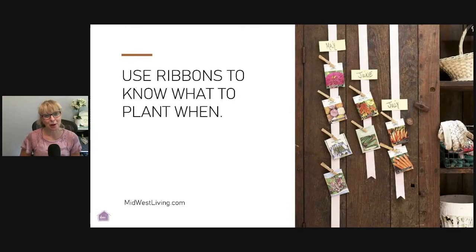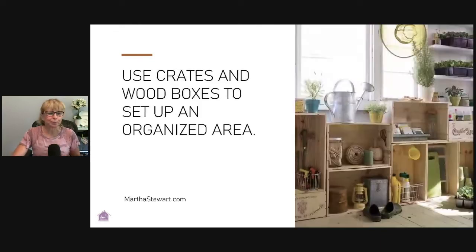I love this one as well. You can use ribbons as a gardening calendar. So what they did on midwestliving.com is they hung ribbons to the outside of a door. You could put it on a wall. You could put it on a window so it doubles as a curtain, and then put the label of the month at the top and then clip on the plants that you plan to plant that month and then leave them there after they are planted so you can refer back to them again if you need to. Just a great way to double an organizing system as wall art.